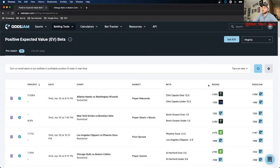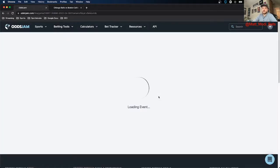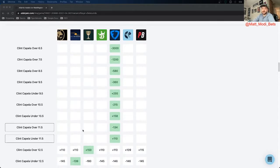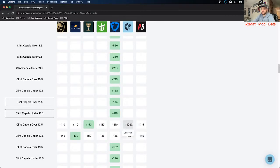The next thing I want to look at is I want to compare what the OddsJam perfect line has compared to every other book. So we know that Caesars has the best odds for this Clint Capella over 12.5 rebounds, but we don't know what every other book prices it at. So what I actually do is I click into the market and I compare it to what every other sportsbook has. So this Clint Capella one would be within range, right? The reason is because the OddsJam perfect line prices this at plus 109, prices the other side at minus 146.